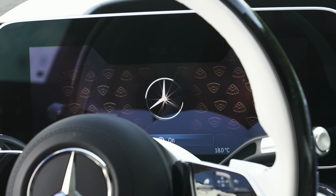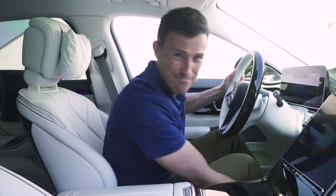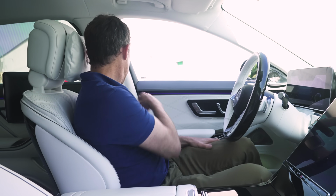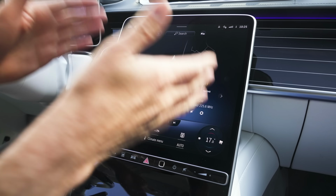There's some Maybach graphics when you turn on the infotainment screen and the digital driver's display. You also get some Maybach pedals. Maybach, and thicker floor mats. It is very, very lovely in here. I've also noticed this, look, these silvery seat belts. Nice. The rest of it's like an S-Class, so you get the same infotainment system.